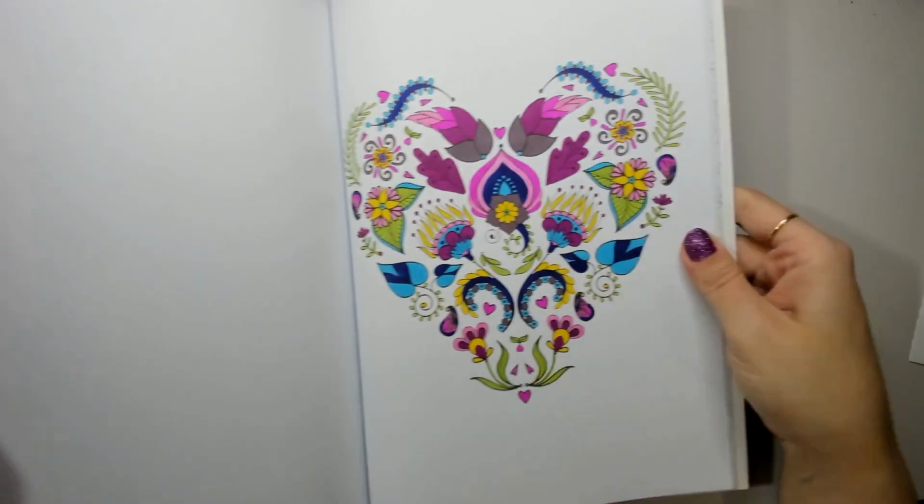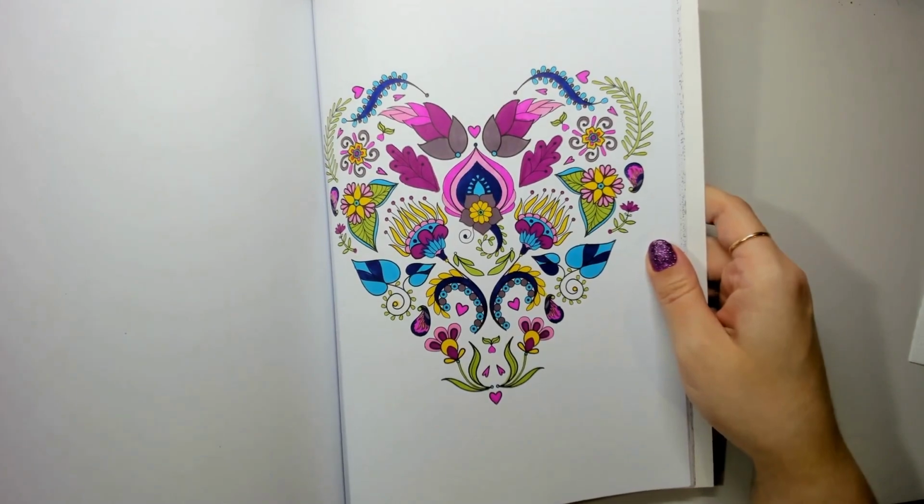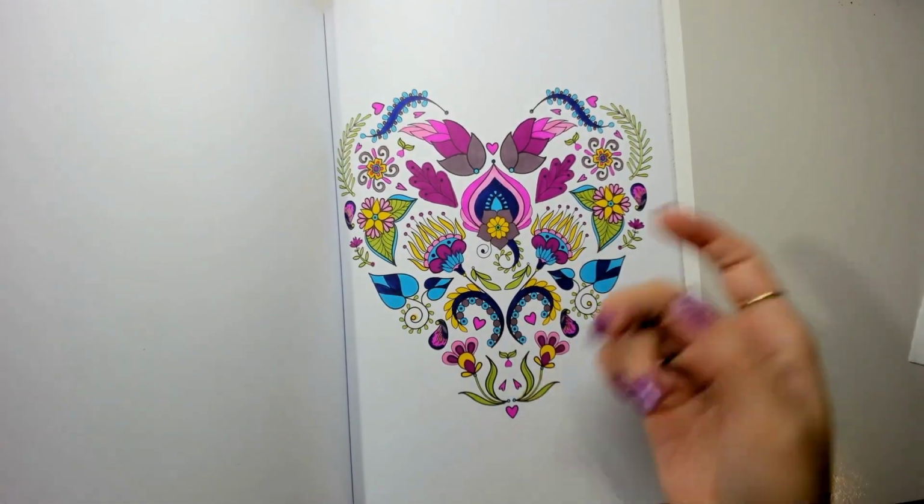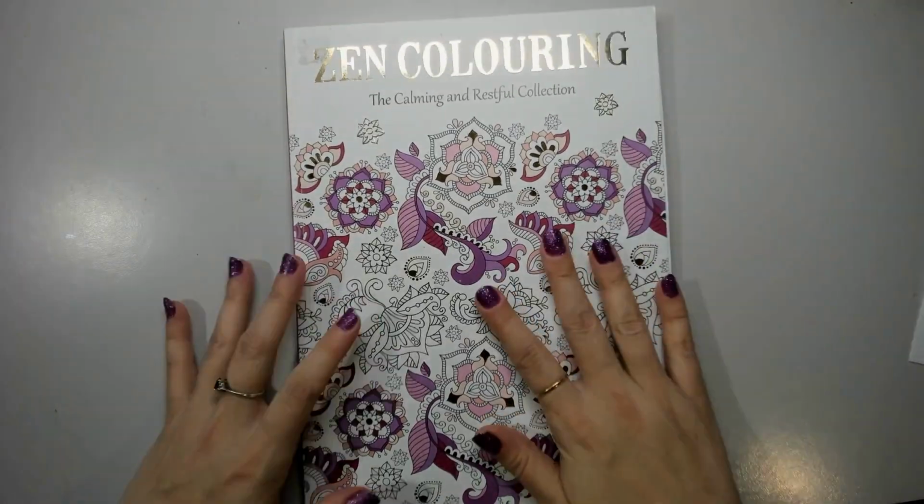I think this is the only one I have done in here. It's just alcohol markers. It's nothing special. It's just literally me pulling out and colouring in some sections. So yeah, I try not to buy too many of these anymore because I don't gravitate towards them often.